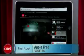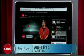Hey, I'm Donald Bell for CNET.com, and today I'm giving you a first look at the Apple iPad. You've no doubt heard a lot of hype about Apple's new tablet computer.